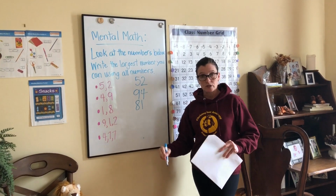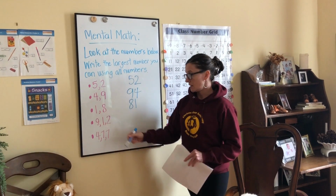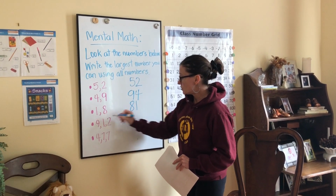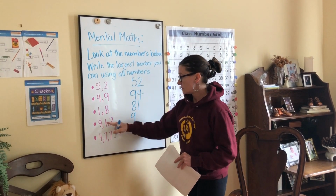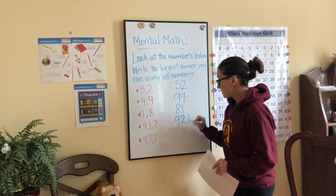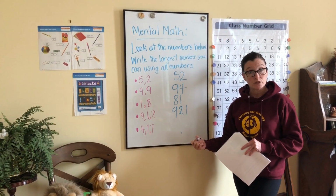Now this might be a little trickier for some, not others, that's okay. So we have 9, 1, and 2. So now the largest of all three, and you can do it step by step, is 9. Now you're left with 1 and 2. Get the next largest number, 2, and that leaves 1, so 921.